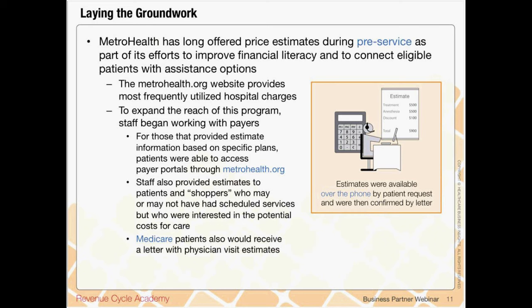And then, of course, as Beth mentioned, the traditional patients may call us, our pre-service center, and we give estimates by phone. And then we always confirm with a letter to our patients. So again, we have very many ways in which a patient or the consumer can contact us regarding patient estimates.